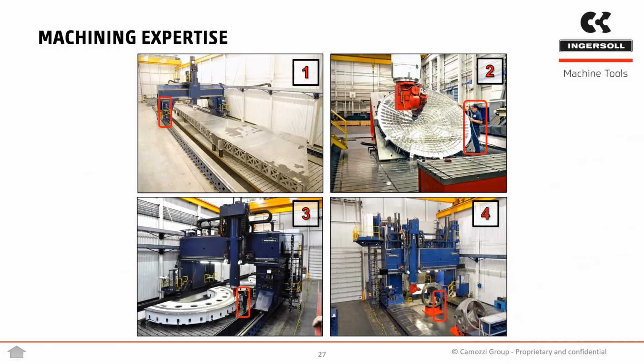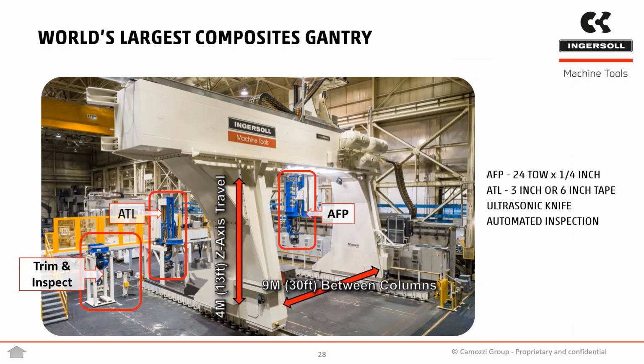We have a long history of producing large milling machines and parts for various heavy industries, from wind to aerospace and even the large components of our own machines. And we are also world leaders in manufacturing large automated composite structure manufacturing machines.